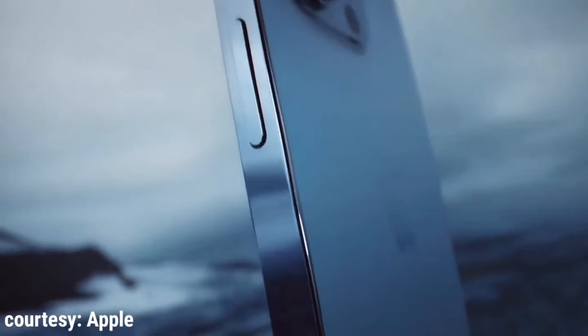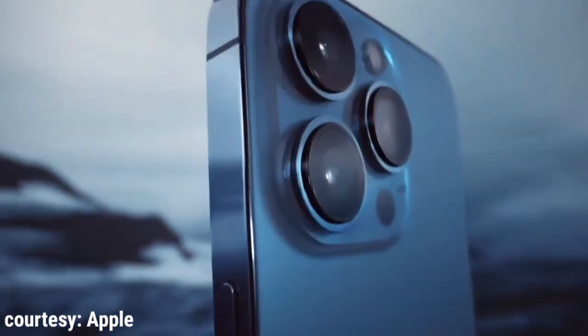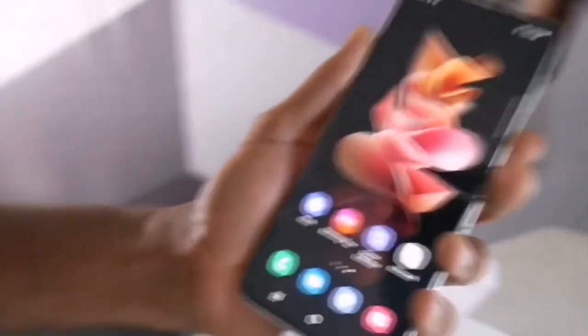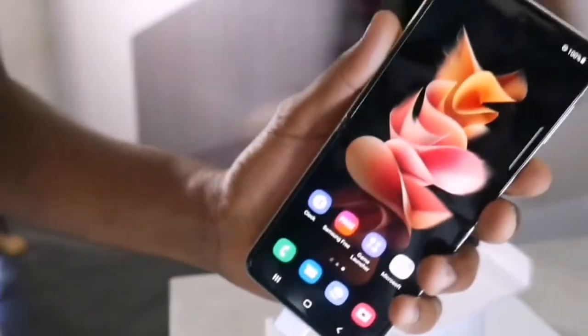They both cost the same: iPhone 13 Pro and the Samsung Galaxy Z Flip 3. Oh, that's a lot. It's a mouthful. But yes, they both cost the same. And I'm not going to say buy this or do not buy this. But at the end of the video, you will make that decision of which you should get with your $1,000 and why you'd go for this over the other. So let's just delve right into it.